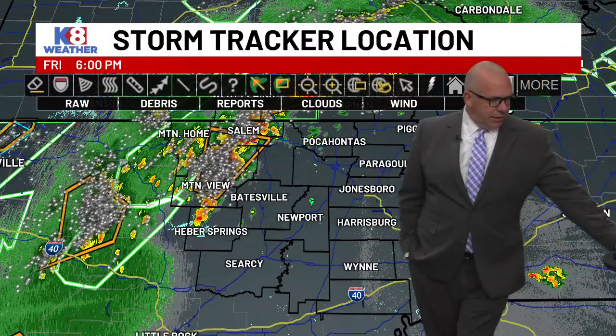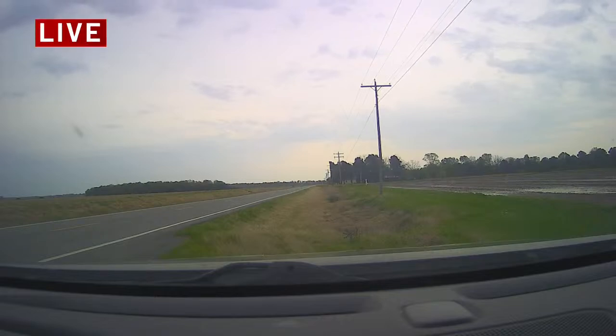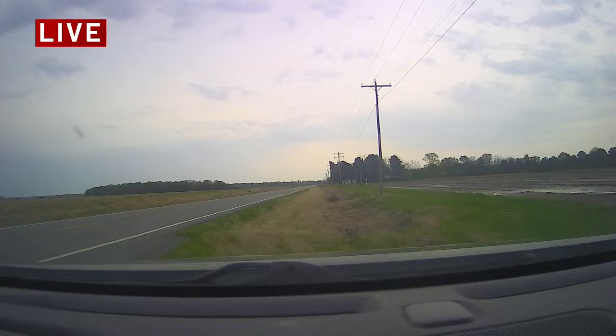Jace, are you seeing anything developing at all? I see a little cell trying to develop in Independence County, but that's about it. Yeah, that's what I've been watching, but like you said, we're just lacking the trigger to get these storms to kind of fire up out here.